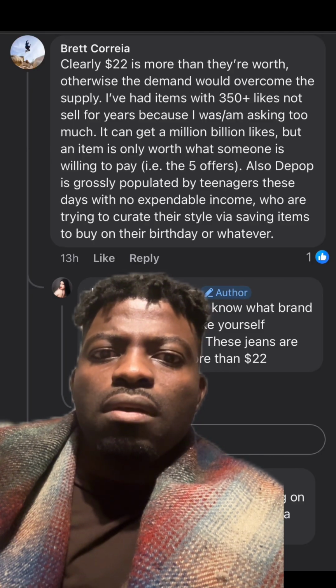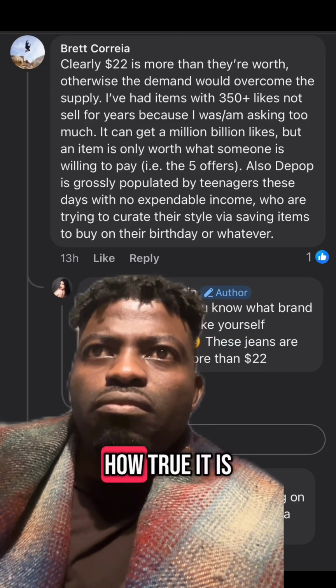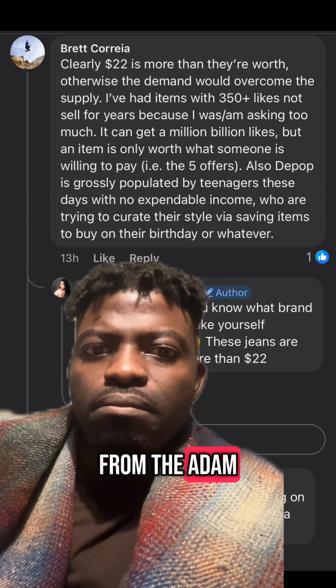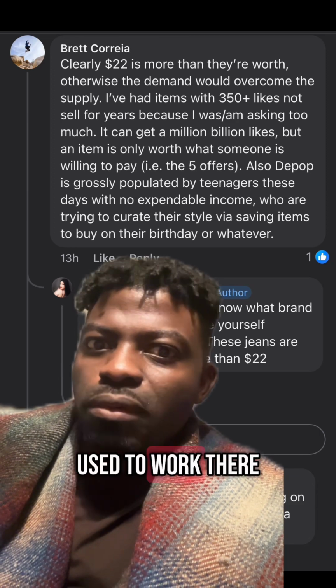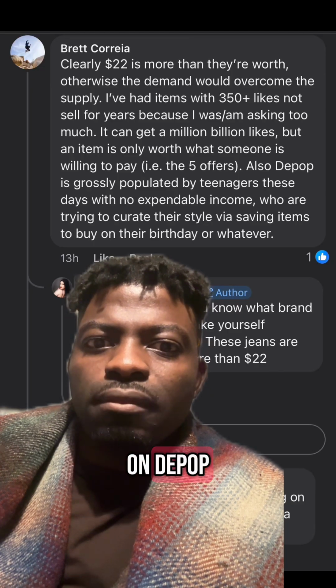And some high end sellers probably, I don't know how true it is, from the head of product on Depop that used to work there, I had an account that was making 1 million a year on Depop.